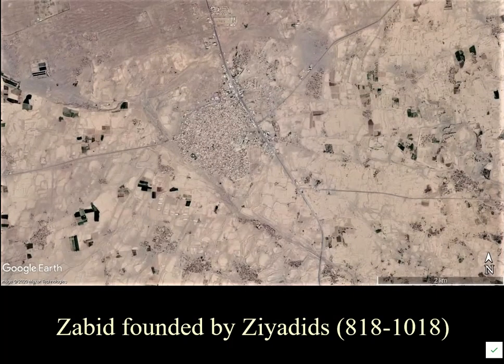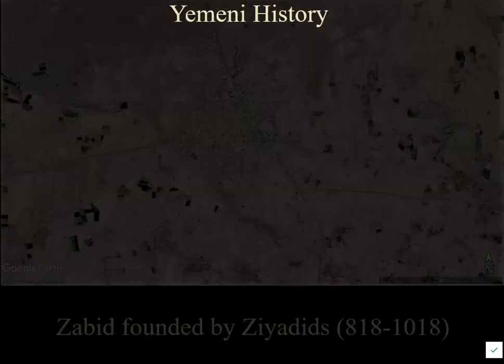And this is Zabid on Google Earth. This is a relatively recent picture showing the current extent. A lot more development along this new road here. But the city itself was said to be founded by a dynasty known as the Ziyadids in the early 9th century, which brings us to the issue of dynasties.